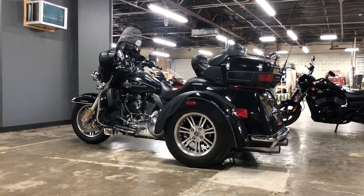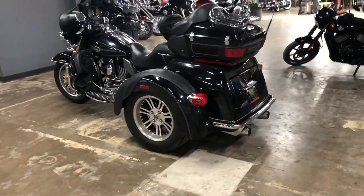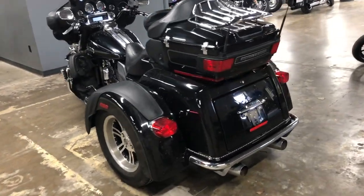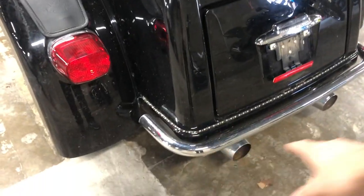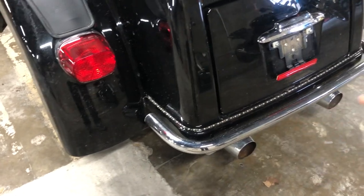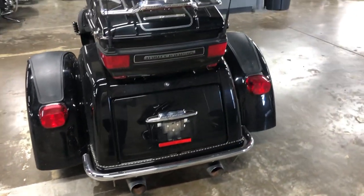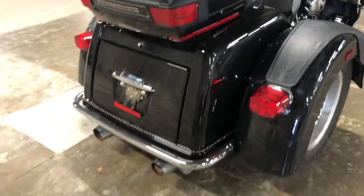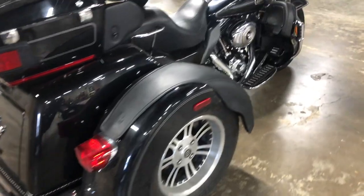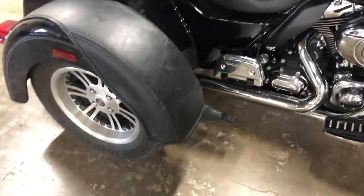like it should. While we're waiting on that, let's take a look at some of the cool options this guy has. You can tell down below there is a chrome bumper, but right above that is a little LED strip for a tail light as well. Pretty cool. This guy also has the tour pack rack added to it. Stock mufflers down there. Also has the fender bras, which are very common to see on trikes.